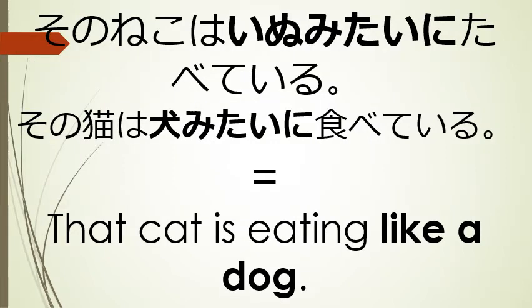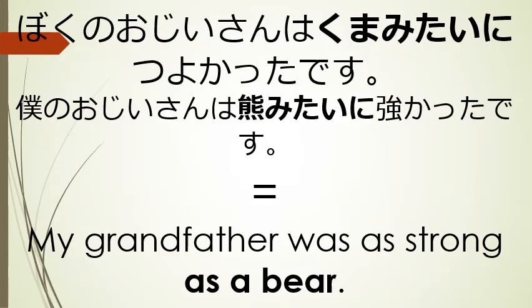We could also use what we learned about turning na adjectives into their adverb form, and we could say, Sono neko wa inu mitai ni tabete iru, meaning that cat is eating like a dog. And if I said, Boku no ojiisan wa kuma mitai ni tsuyokatta desu, that would mean, my grandfather was as strong as a bear.